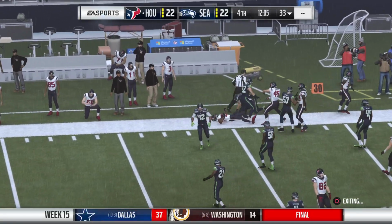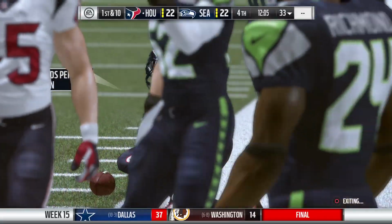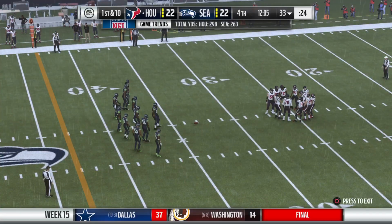Oh, what a run. 33 yards. To the 33-yard line, Lamar Miller. Good for you. Anyways, let's get this done.